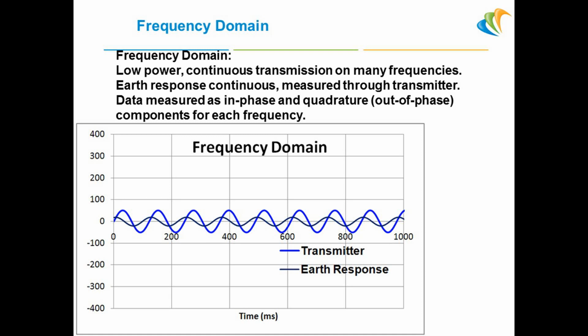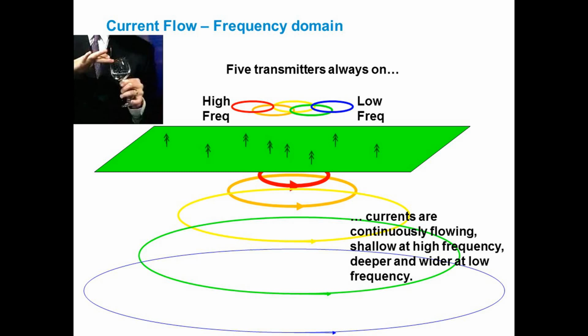Basically, when the transmitter peaks, the amount of signal in the Earth response is the in-phase. When the transmitter is 0, the amount of response is the quadrature or out-of-phase. We are flying with multiple transmitter frequencies. So we have 5 transmitters that are always on. They are operated at different frequencies, and each frequency produces currents at a different depth. So by combining different frequencies together, we can get information about the depth distribution of the resistivity.